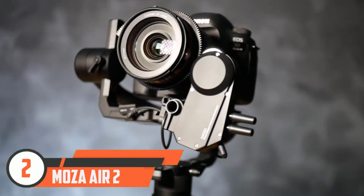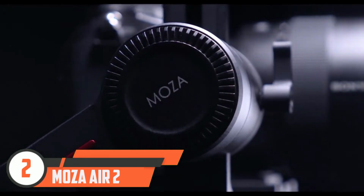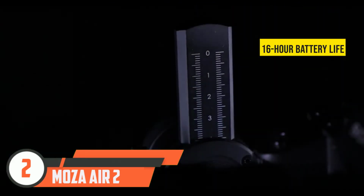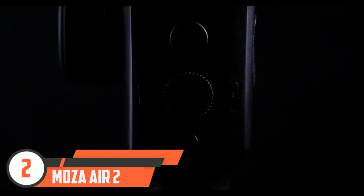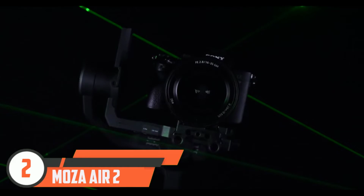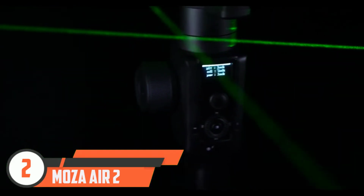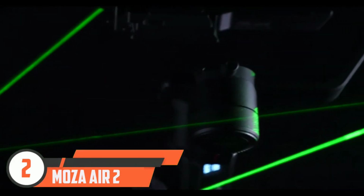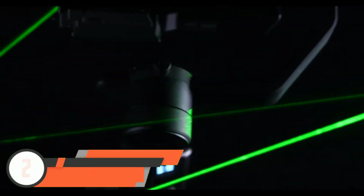What you might not expect from a gimbal of its price is the sheer number of features it boasts. The Moza Air 2 features some of the best controls I've seen from any gimbal. You can adjust focus, roll, and make changes to the settings just by using the controls on the gimbal itself along with the OLED to navigate menus. The DJI Ronin-S doesn't have as many direct controls, and you'll often find yourself needing to make adjustments from the smartphone companion app.